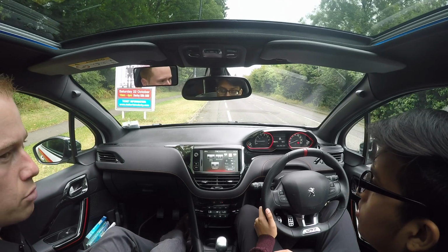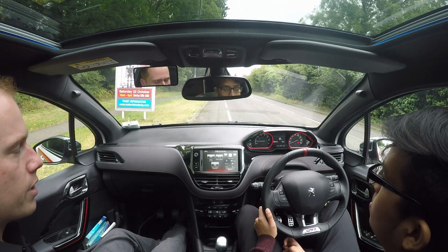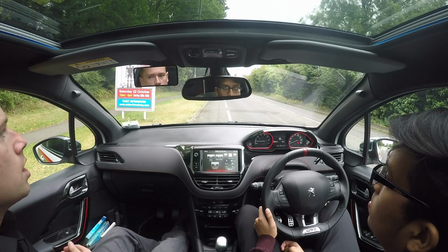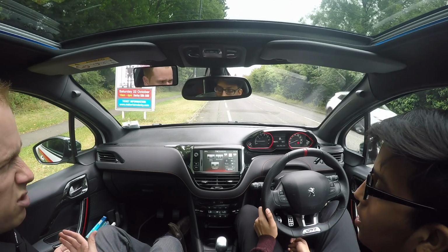What's the danger in you stopping? Is it the cars behind? They're probably not going to expect you to stop there, are they? They're going to expect you to slide down for the roundabout, possibly, but not for that. So you didn't really want to let the pedestrian go, did you? No, I didn't think that was your intention.